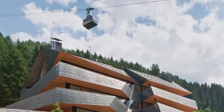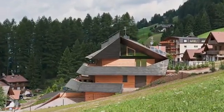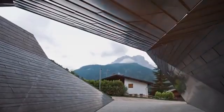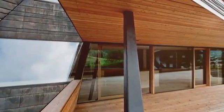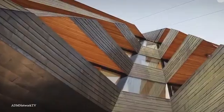The materials were locally sourced, and along with the design of the building, which has been partially built within a hill, Dolomitenblick is also extremely energy efficient, only having around half the power requirements of a similarly sized building elsewhere. More and more homes like this are now being built, but because of its sharp lines, overall aesthetic, and its location, Dolomitenblick remains one of the best you'll see anywhere.